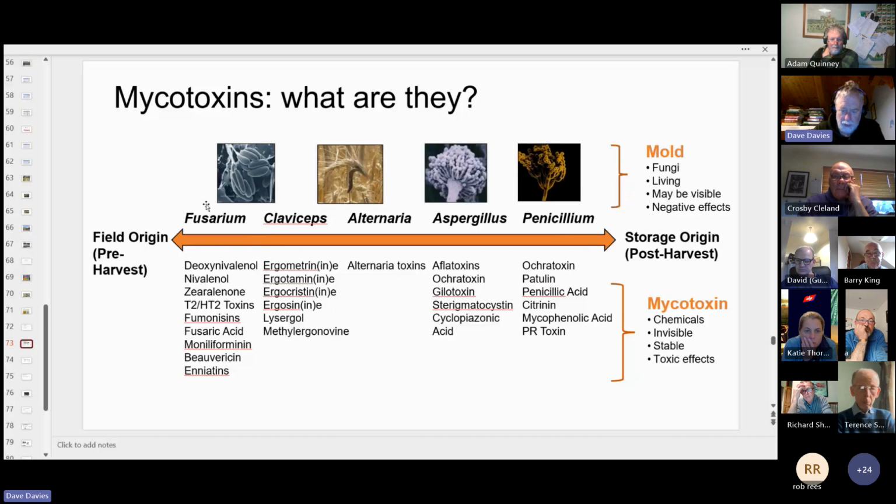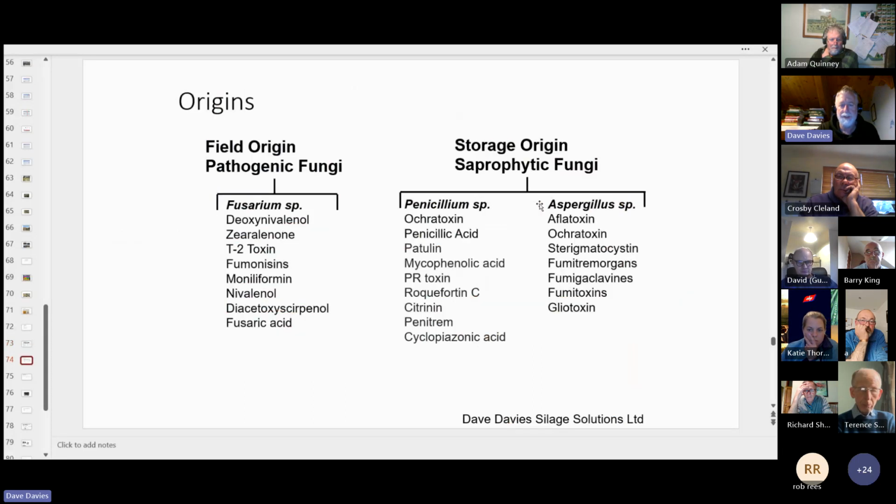So when we're talking about the field formed mycotoxins, where we've got dead material in the base of the sward, we're increasing the risk of a field formed fungus growing and causing issues. Where we've got a more mature crop, stemmy, seed head crop, more risk of field form because that crop is more vulnerable to pathogens. This end, it's all about density, good sealing, and maintaining a good feed out management.